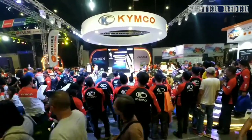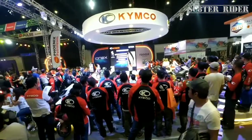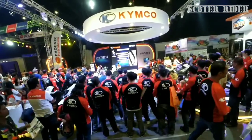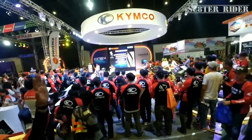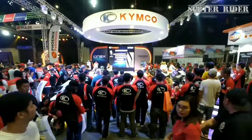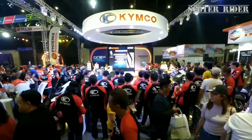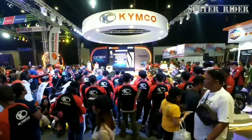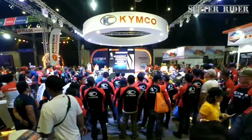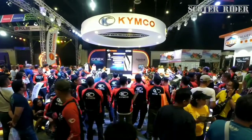Third is by having a multiple battery system. Because this unit, all Kymco Ionex, can carry other than the core battery, 2 to 5 batteries with your electric vehicle. And once you have 2 to 5 batteries present, including the core battery, this unit, all Kymco Ionex, can run up to 200 kilometers in a single charging.